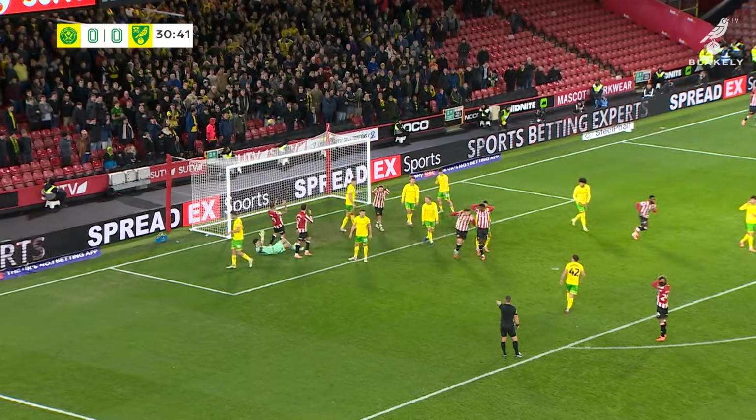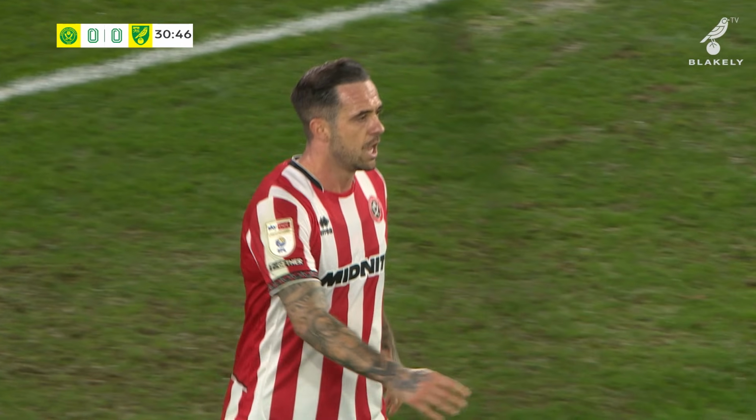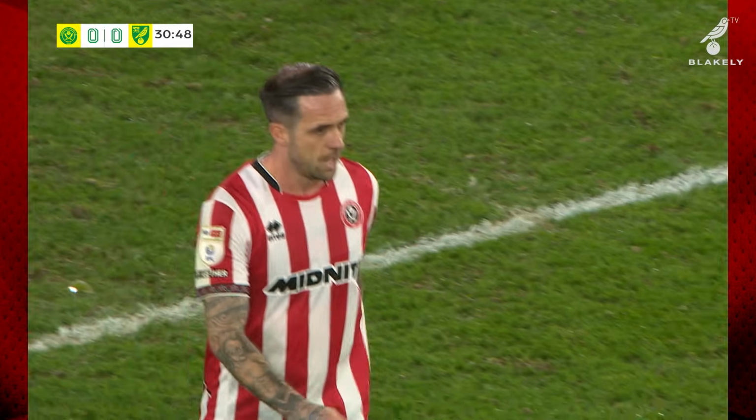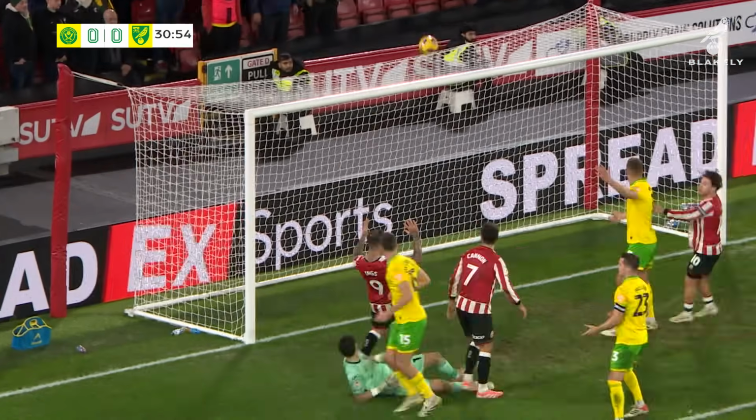Ings is coming in and has headed it over the top with a goal at his mercy. That was a golden opportunity. He was only about 4 yards out. Beautifully flighted corner from Burrows. Ings knew exactly where the ball was going to arrive. He got there, and he's planted the header straight over the bar.